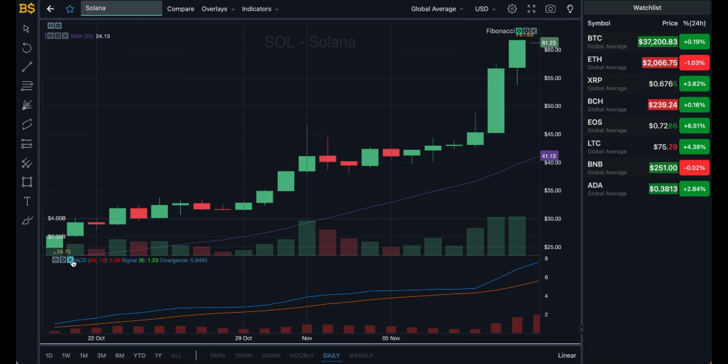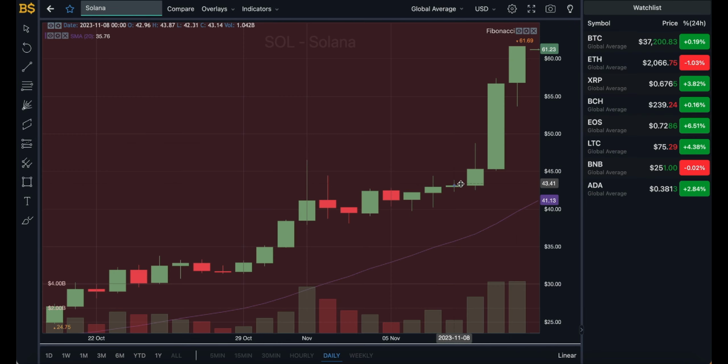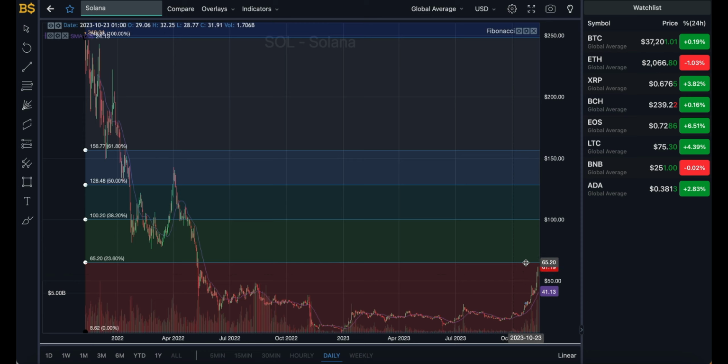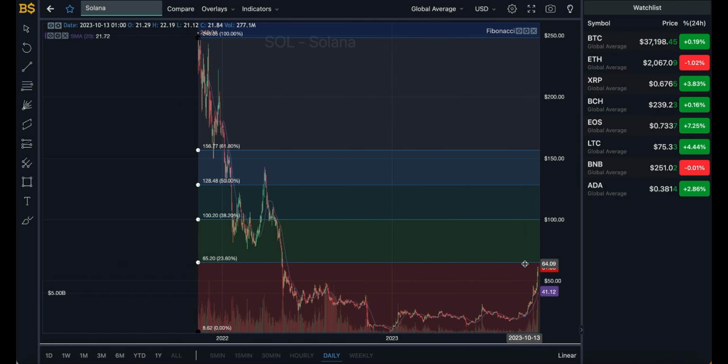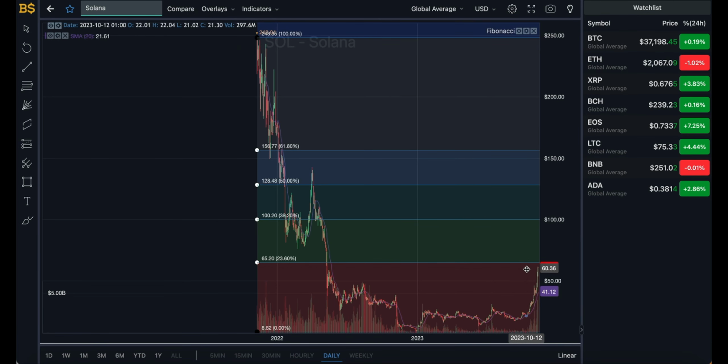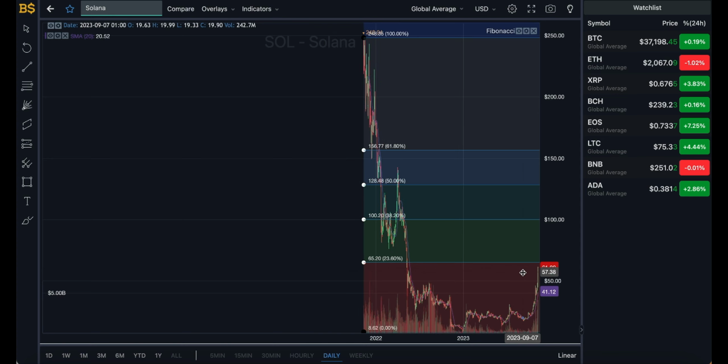So let's get rid of the MACD indicator and bring on the Fibonacci scale. As you guys can see, we are still trading in the red zone. However, we are getting very close to the resistance target here, which is $65, guys. We should be hitting that over the next couple of days. Yes, it is going to resist, and when it resists, that's when we're going to see the red day, where it's going to try and drop back down into the red zone. But my prediction is that it's going to break out from the resistance target and head into the green zone by late November and early December as well. We should see Solana trading in the green zone.